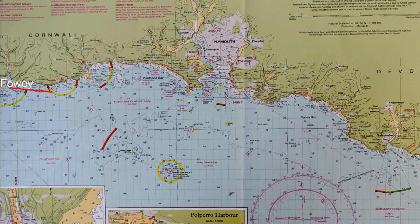The following day started a bit foggy, but the forecast was for northerly winds up to force 5, maybe even more. So once the fog had cleared, I set off east on my way to Salcombe.